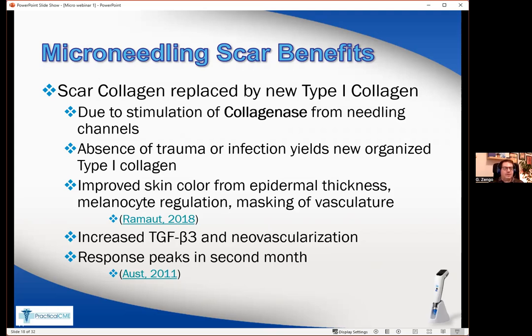Now, specifically with scars, that collagenase response is extremely important, which is why we need to really traumatize these scars more than we need to intact skin, because we need to generate more of that collagenase. And if the skin doesn't get infected and there isn't a significant trauma like you might get with a scrape or a bruise or something else that isn't a surgical grade needle under proper skin prep, you're not going to see that scar collagen.